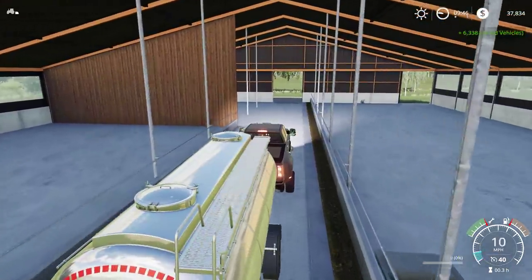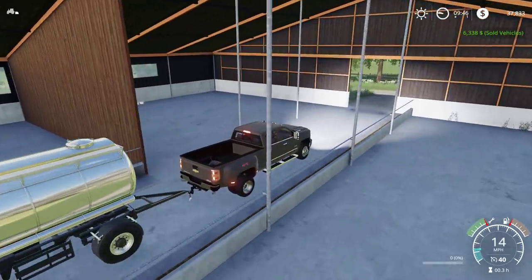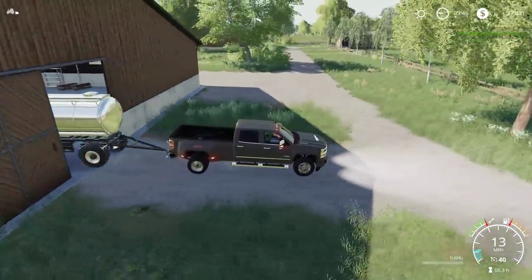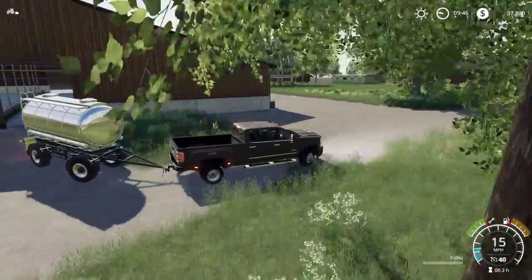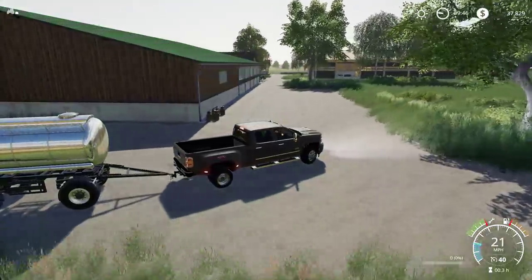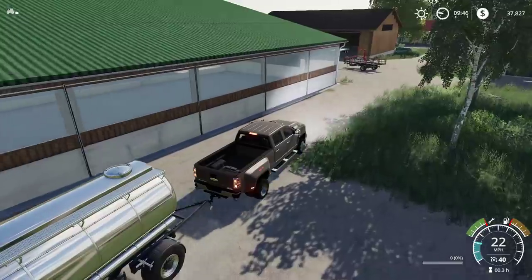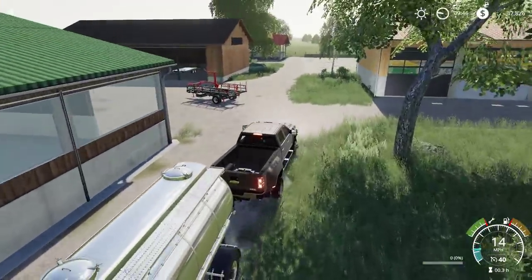So anyway, ladies and gentlemen, hopefully you enjoyed this episode as we added the Chevy Duramax, 6.6 liter, 550 horsepower turbocharged pickup truck, and also did some baling. I'm going to continue baling and feeding and baling. So we'll catch up to you when I go to actually sell my first set of bales. I'll see you guys then.